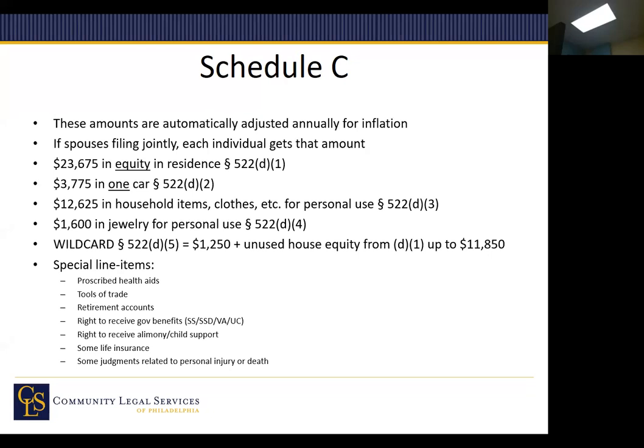Yeah. So I'm sorry, what was the first question? Can you use the wild card multiple times up to the financial ceiling? Yes. So you can split up the wild card, but you only get one wild card, the $1,250. And then if you're carrying over some of the home equity into a second wild card, when you add up all the different ways you've used it, you cannot exceed that max amount that they've allowed for.